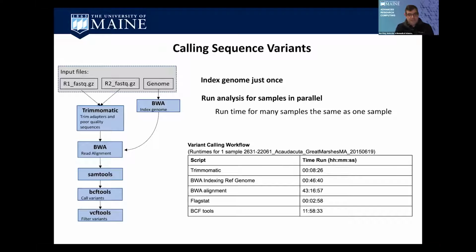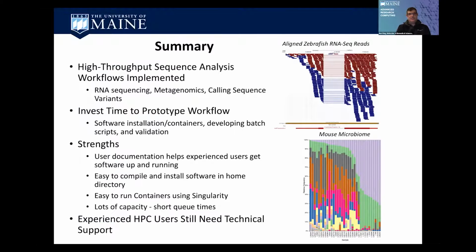So what I've tried to do is to give you a sense of some of the high throughput sequence analysis workflows that we've implemented for RNA-seq, metagenomics, and calling sequence variants. And there is time that one has to invest to learn how to use a Linux cluster. But with the help from ARC, with Kevin in particular, one can figure out how to run things, especially if you haven't done this before. It's something where there is support, and that support is really, really valuable.